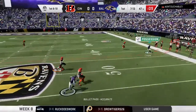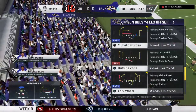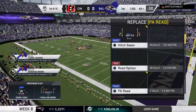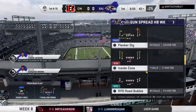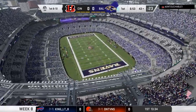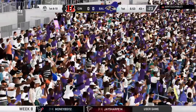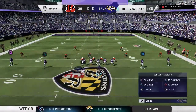Jackson from the shotgun. And there is Amari Cooper, his first catch. It's a pickup of 11 and a Baltimore first down. He's locked in early. 2 nice first down completions to start. I like the fact that he's seeing the whole field early, spreading it around a little bit in the early going. Back-to-back good plays have him on the move on first down.